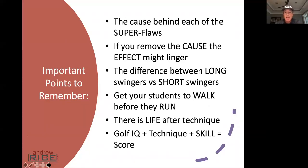Hopefully everyone understands the difference between long swingers and short swingers. Short swingers, I need laid off. Long swingers, I will allow to go across the line. In fact, I would prefer for them to go across the line, as long as they've got that sense of getting the club head back in position on the way down. Get them to go slow. That's the level 1, level 2, level 3. There is life after technique.